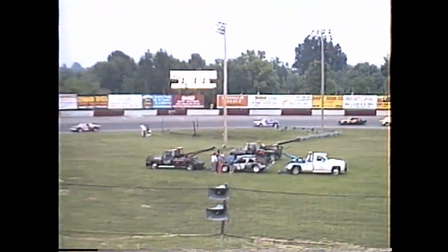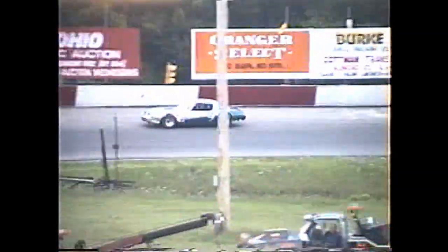Thomas tasted victory in the street stock heat race back on June the 5th. He's looking for his second such triumph this time around. Bubba Parsons in hot pursuit. Your winner will be Kenny Thomas. Bubba Parsons is second. Third, Norman Ackerman. Fourth is Car 88, Bruce Holmes. And fifth, 28, Fred Hartzell.